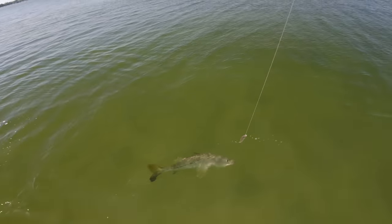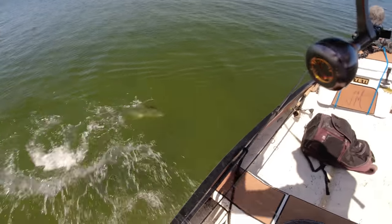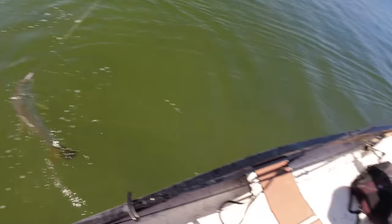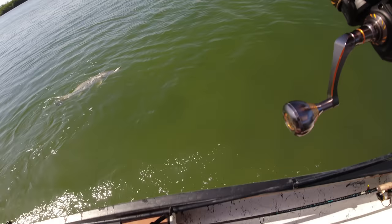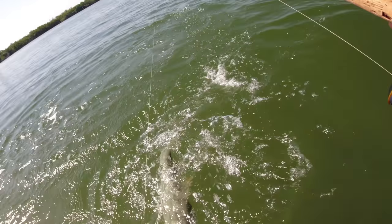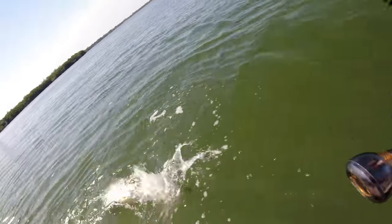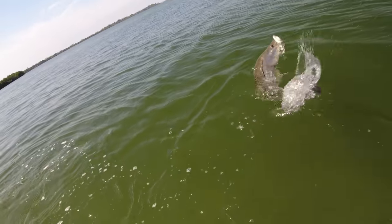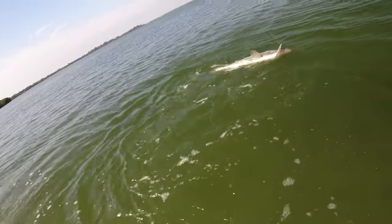Whoa! That's a good one. That is another good one. A little bit smaller than the last one. Probably 34. There was 10 right there. And I was just saying to myself, I'm going to get a fish right here. There's a bunch of bait. Let me see if I can land this guy. Looks like I got a pretty decent hook set. Maybe it's 32, somewhere in that area, 32 to 34.